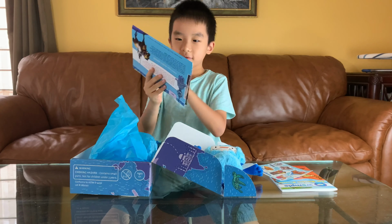Okay, so that's the fact sheet. Let me see if I can fold it back. This goes there and go back.